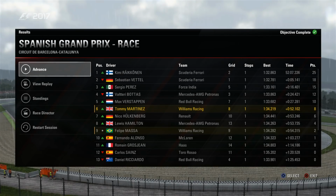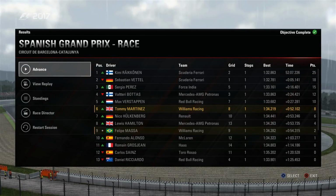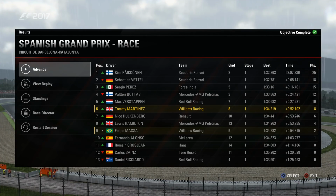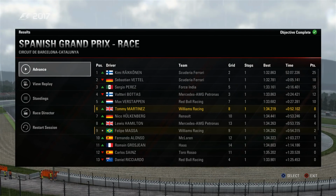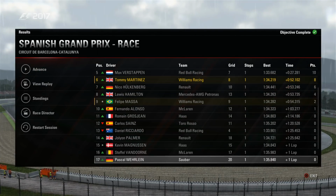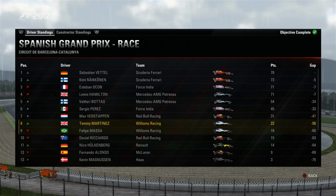Right, so looking at the final race results, Kimi Raikkonen wins the Spanish Grand Prix ahead of his teammate Sebastian Vettel, and Sergio Perez rounds out the podium with Valtteri Bottas in P4 ahead of Max Verstappen, and then we come home in a brilliant P6 ahead of Hamilton, Hülkenberg, and also my teammate Felipe Massa there in P9, with Alonso scoring a point in his home race there. Daniel Ricciardo only managing P13, and also further down the order you can see that we have two retirements in the form of Ericsson and the championship leader Esteban Ocon, who is no longer the championship leader.